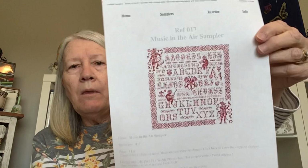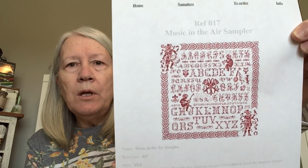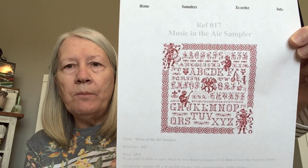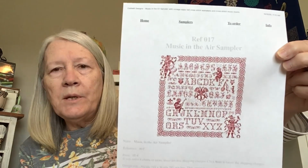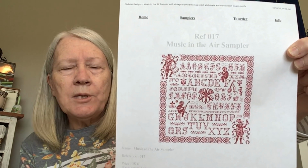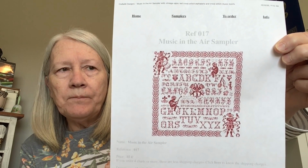This is called Music in the Air. I like this because I play musical instruments and my kids do too. So I thought it was kind of a pretty one with the alphabet and the border and the different instruments that they're playing. Like I said, this is not the best printout, but you can kind of get an idea. Beautiful Redwork sampler patterns that she has, which I'm definitely going to do in a red floss. That's one Chlorami pattern that I got.